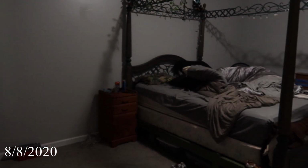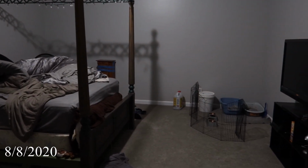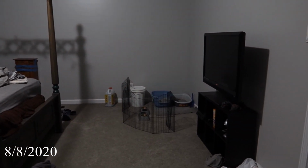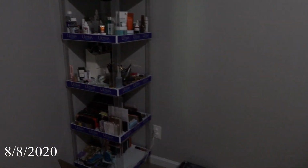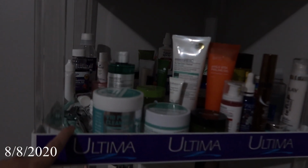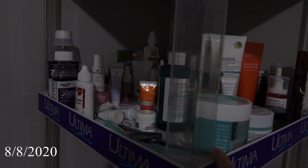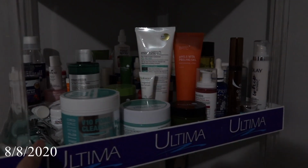This is my bedroom. Usually I have the bed all cleaned up for you guys because I'm usually filming in front of it. But I am not now, or I might be in the future. Who knows? This is my lotion shelf. I have a lot of them. I told you I have a lot to test. And I do. I have a lot to test.